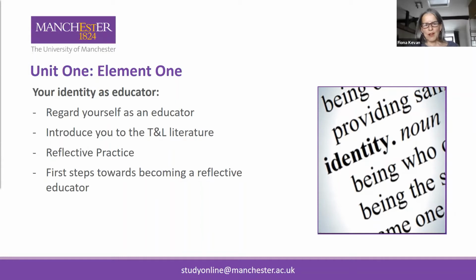We then stop and think about reflective practice and acknowledge that it's a bit tricky for some of us. Some of us are a bit resistant to reflective practice in our disciplines, but that we need to really be reflective practitioners in our teaching practice too. And then we're encouraging you to take your first steps towards becoming a reflective educator. So that's all in the first element. And then we move on to the second element.